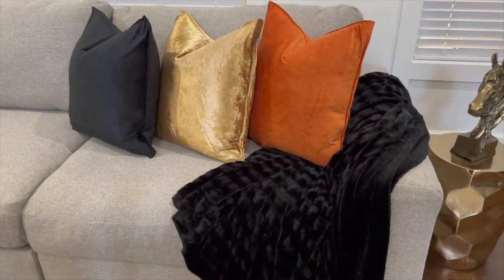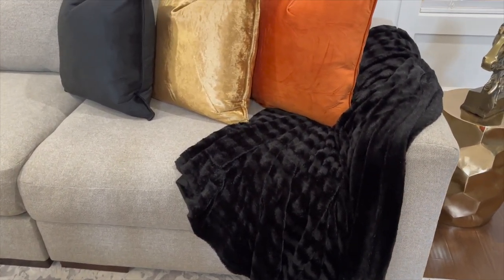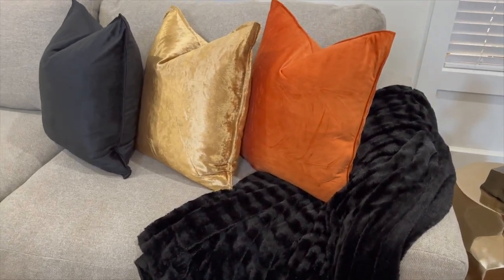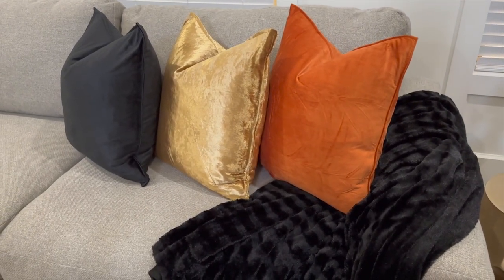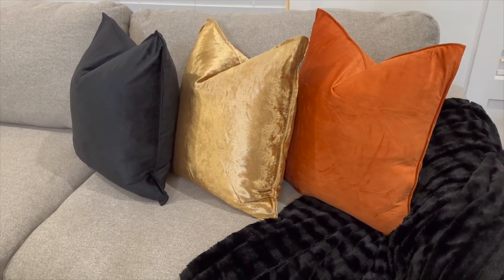All right, so the first thing I did was I added this black throw. I've had this throw for many years. Guys, don't get rid of your stuff. Fold them, put them away, because you never know when you may need to use it again instead of going every 5 minutes to buy new items.